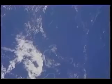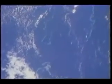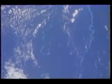This is an area in the world near New Caledonia and is typical of the kinds of coral atolls that you can see, particularly in the South Pacific.